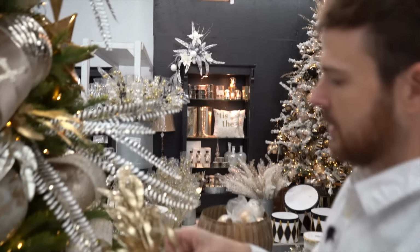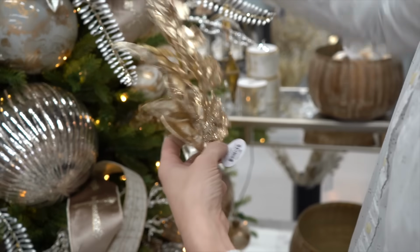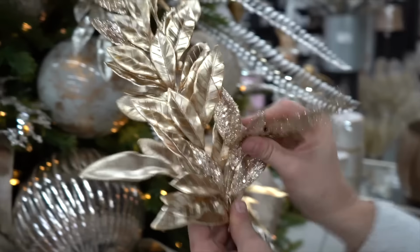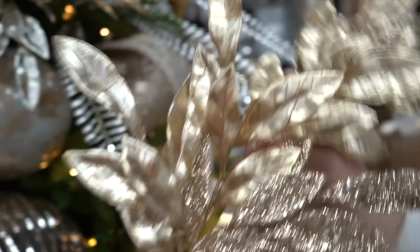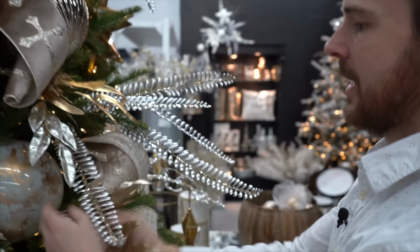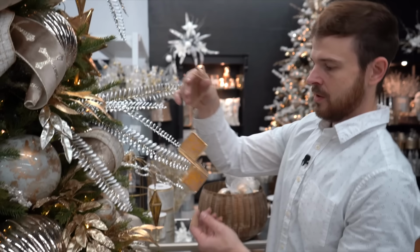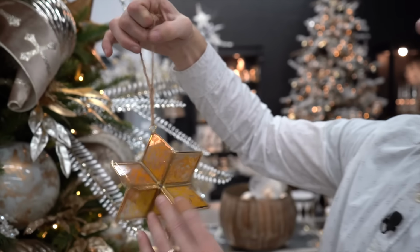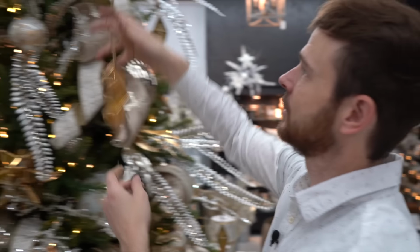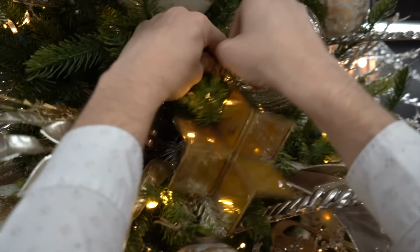We're going to add a few of these metallic bay leaves in this champagne color, or gold. It's kind of a light antique gold. They're metallic, but they also have a little bit of glitter, so you get just a little bit of that bling. That's going to really help add some gold. And then we're going to start adding more golden colored ornaments. We have this funky design, which I think is really cool, and that mercury glass finish. And those work really well with all the other pieces that we already added.